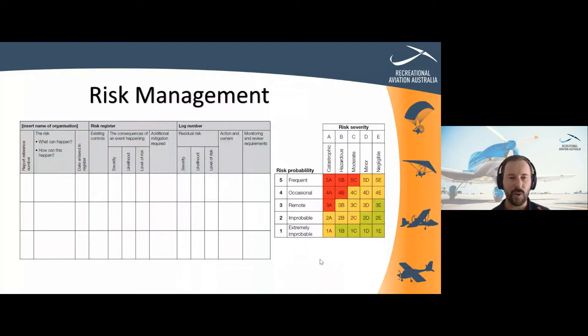Bring that out at your quarterly or 6-monthly safety meeting and say, okay, right, is what we're doing working? What more can we do? And have the risks changed in relation to what we've identified here? And do we need to add anything else to our risk management, our risk matrix?